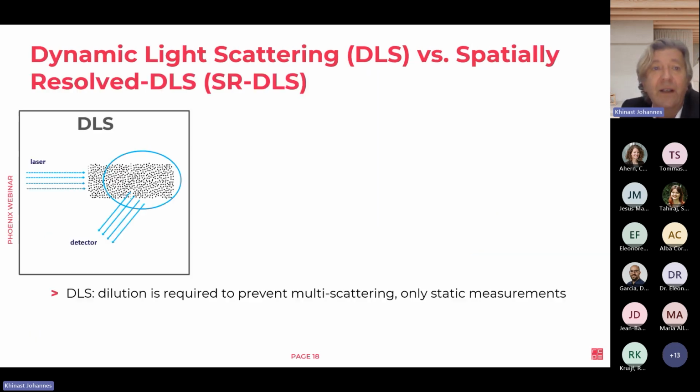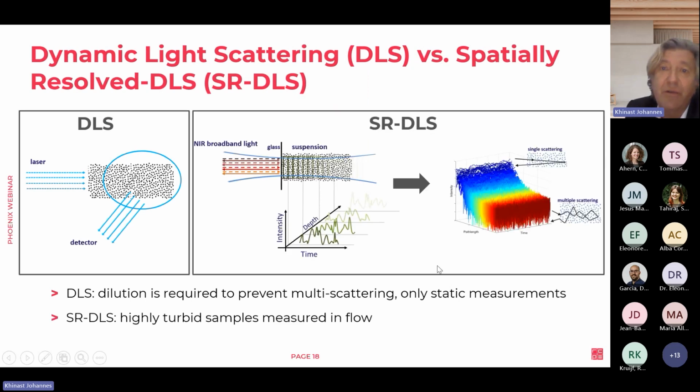And what we've done here, we've been using a few technologies. Just one I want to show you. This is the spatially resolved DLS. I'm not sure how much you're familiar with DLS. Essentially, simply speaking, small particles are prone to random motions, right? This Brownian motion, and the speed of the motion is related to the size. So if you measure the motion of these particles, then you can calculate the size. That's the basic, very simplified approach of DLS.